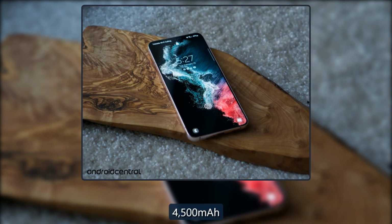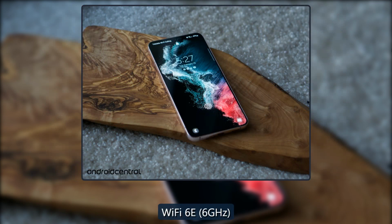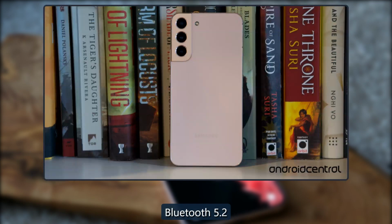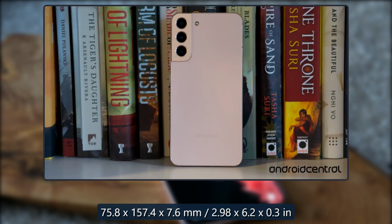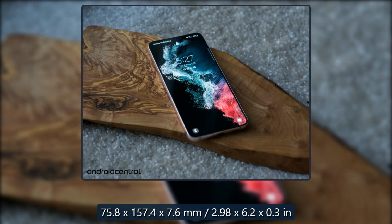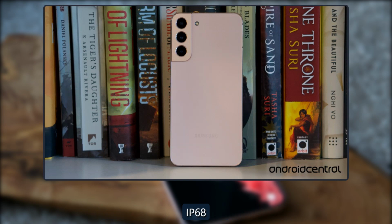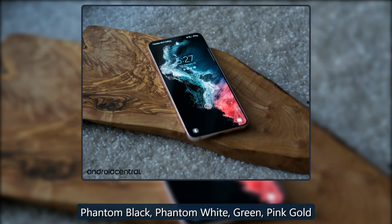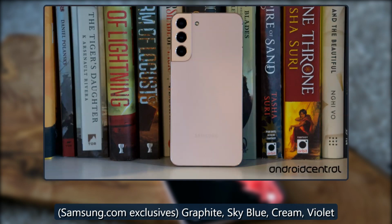Battery and charging: 4500 mAh, 45W fast charging, 15W wireless charging. Connectivity: Wi-Fi 6E 6 GHz, Bluetooth 5.2, 5G mmWave and sub-6, ultra wideband. Dimensions: 75.8 by 157.4 by 7.6 mm, 2.98 by 6.2 by 0.3 in, 196g, 6.9 ounces. Protection: IP68, Gorilla Glass Victus. Colors: Phantom Black, Phantom White, Green, Pink Gold. Samsung.com exclusives: Graphite, Sky Blue, Cream, Violet.